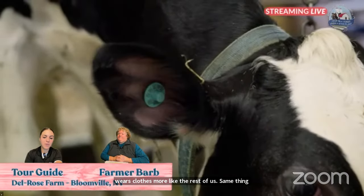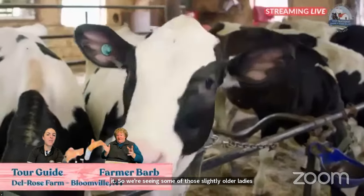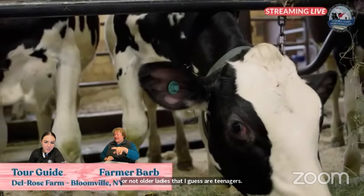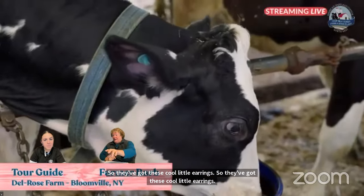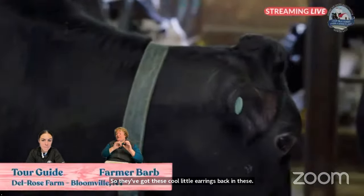So we're seeing some of those slightly older ladies, or not older ladies, but I guess our teenagers, right? Our elementary school teenagers. That's right. So they've got these cool little earrings. What are those? That's the ear tag system we talked about. When they're born, they get a blue dot, and on that blue dot it has that 84,000 number that is very much theirs.